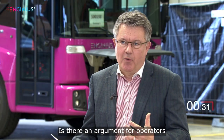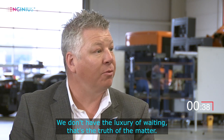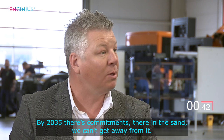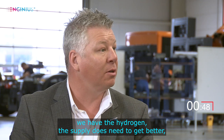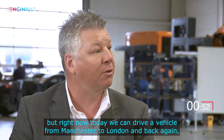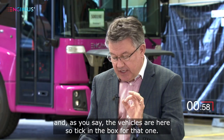Is there an argument for operators waiting until everything's properly up and running? We don't have the luxury of waiting. That's the truth of the matter. By 2035, there's commitments there in the sand. We can't get away from that. We have to make this happen. As I said, we have the vehicles, we have the hydrogen. The supply does need to get better. But right now, today, we can drive a vehicle from Manchester to London and back again, and that's with current infrastructure. All right, even now. And as you say, the vehicles are here, so ticking the box for that one.